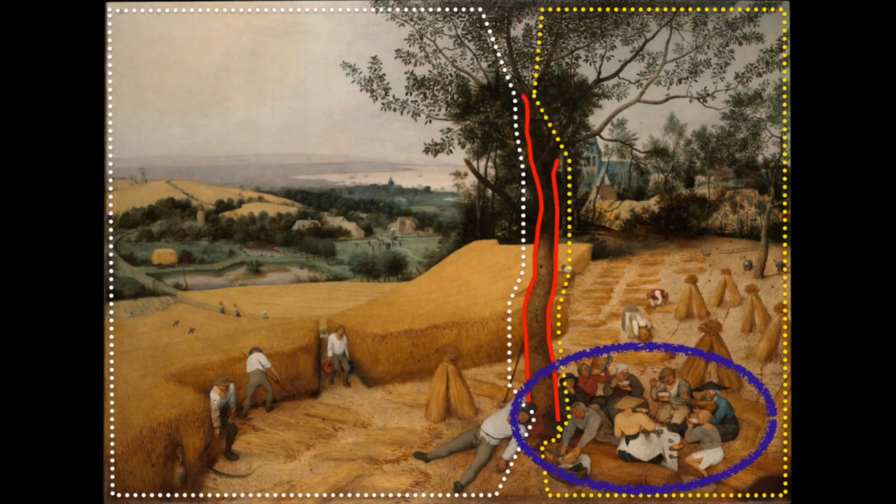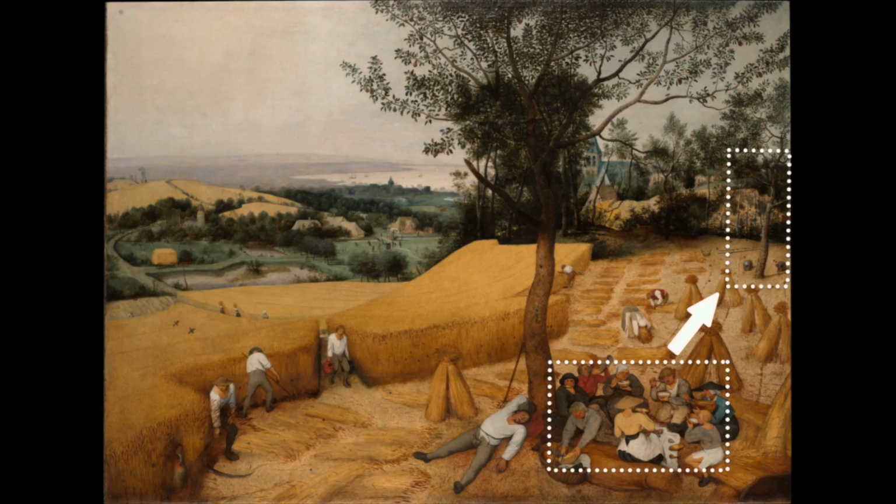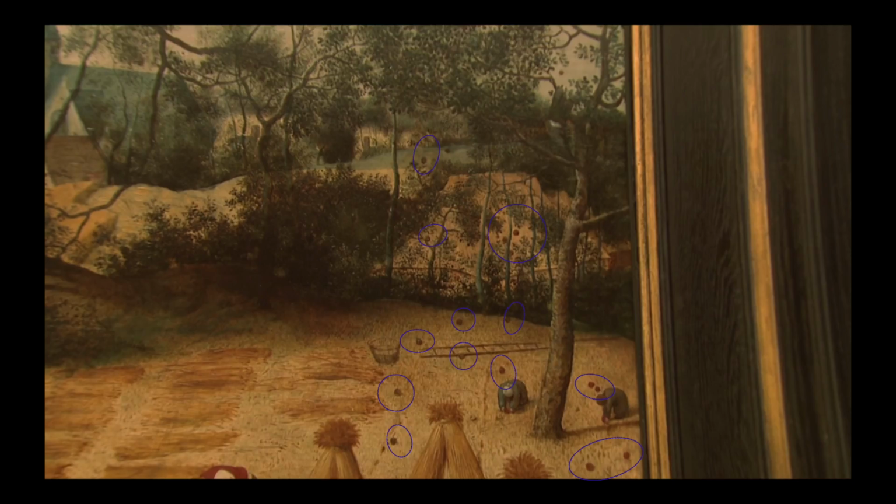Now the real detail is seen here. The harvesters are eating pears which were picked from the tree right behind them. It's these minute details that Bruegel weaves into his piece that show his humanist fascination with depicting everyday life as precisely as possible. It's also these very details that transport us into his canvas and into his world.